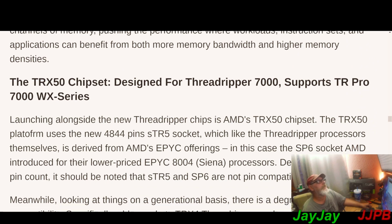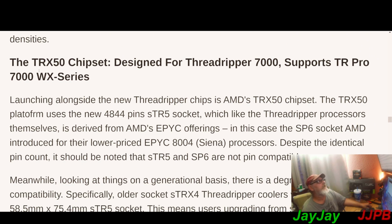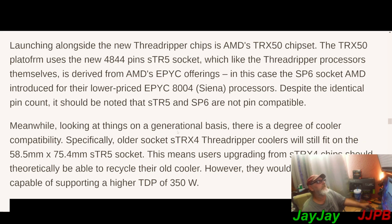The TRX 50, 7000 WX Pro series, supports TR Pro 7000 WX series. Older sockets, TRX 4 Threadripper cooler still fits with the. Guess it's a new socket.